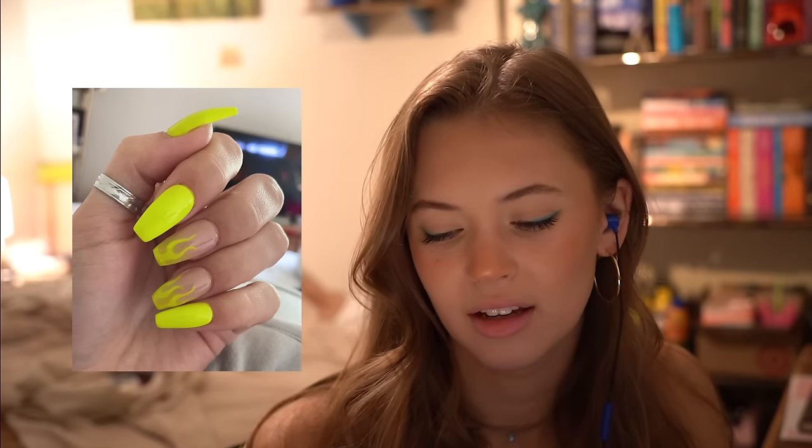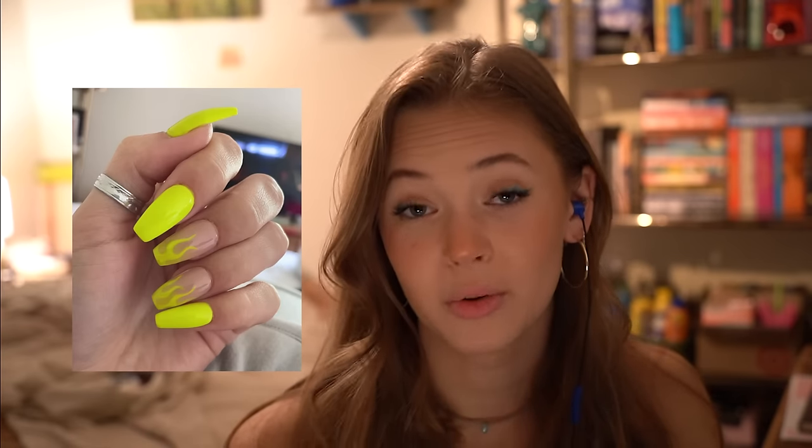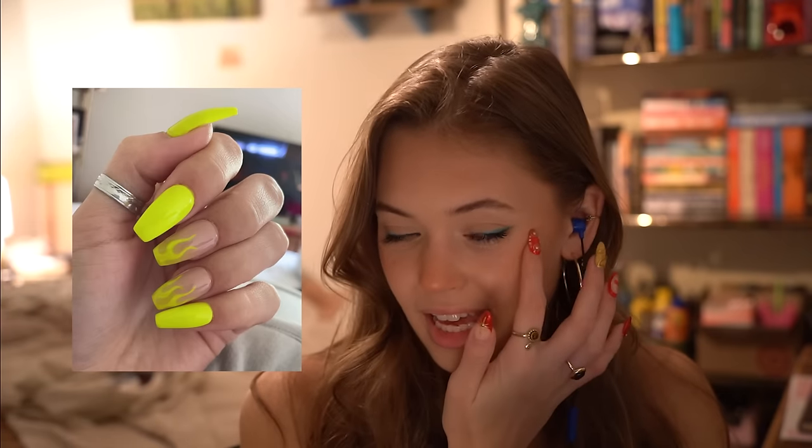The shaping could have been better. It could have been slimmer, because I think they don't taper off as much as I would have liked. The gradient was very difficult to do because I didn't have an airbrush gun at the time, and I didn't have neon yellow eyeshadow, so I had to actually blend with the neon yellow gel polish, which was difficult, but we made it work. Also, flames are the bane of my existence. I think I got better at them after this set, but they're so difficult. And you wouldn't think they would be, but for some reason, they're so hard to do.